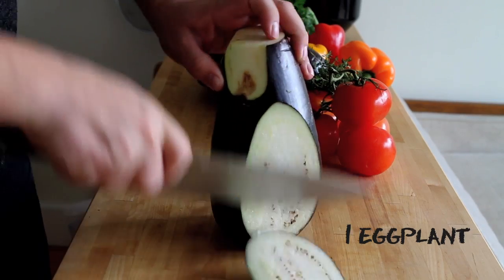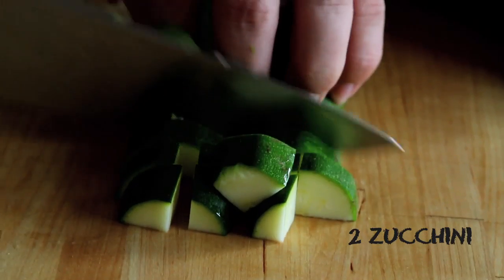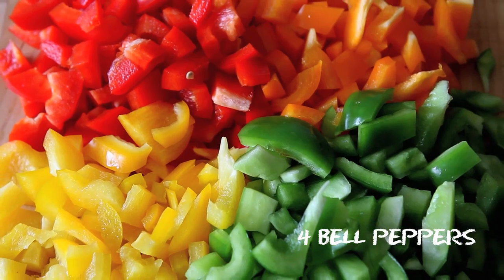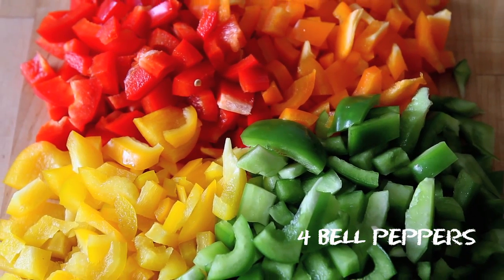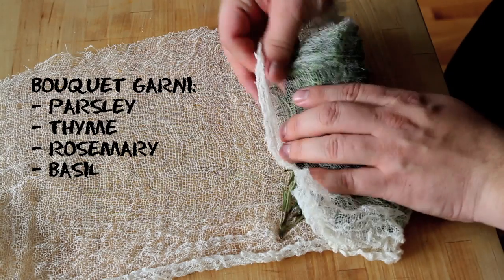To make ratatouille, first dice 1 eggplant, 2 squash, 2 zucchini, and 6 tomatoes into equal-sized cubes. Then do the same for a red, green, yellow, and orange bell pepper. Make a bouquet garni out of parsley, thyme, rosemary, and basil. You can use any other herbs that you might have. Marjoram, tarragon, and even lavender work really well.